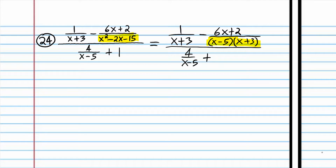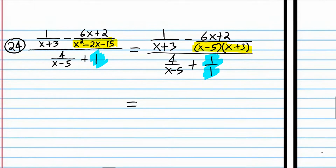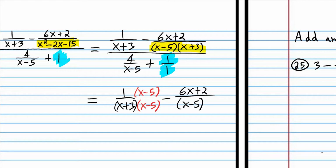And another thing that's going to help us is to change that 1 to 1 over 1. You see how I changed this blue 1 to 1 over 1? That's going to help us because now it's a fraction. Now I'm going to take this 1 over x plus 3 and I'm going to multiply by x minus 5 so I can get a common denominator. But it's very important to understand that you can't just do it like this green thing here. You have to write parentheses around the x plus 3 to show that you're multiplying by the whole thing. And so this other fraction, we can just leave that there.